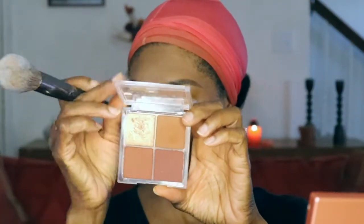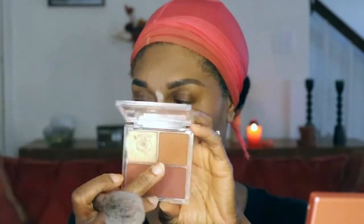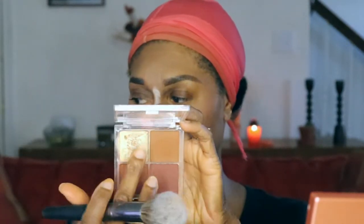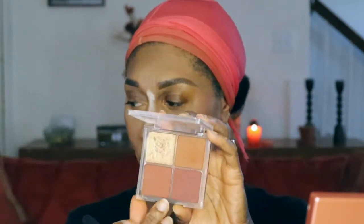This is the bronzer shade here. Here is the highlight, and these are blushes down at the bottom. So I'll probably use this blush over here because that's more burgundy, like the putty blush that I used.